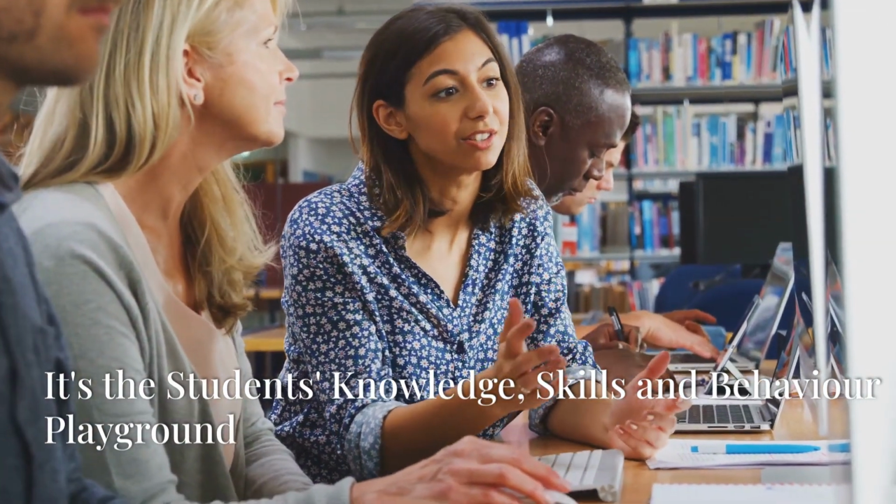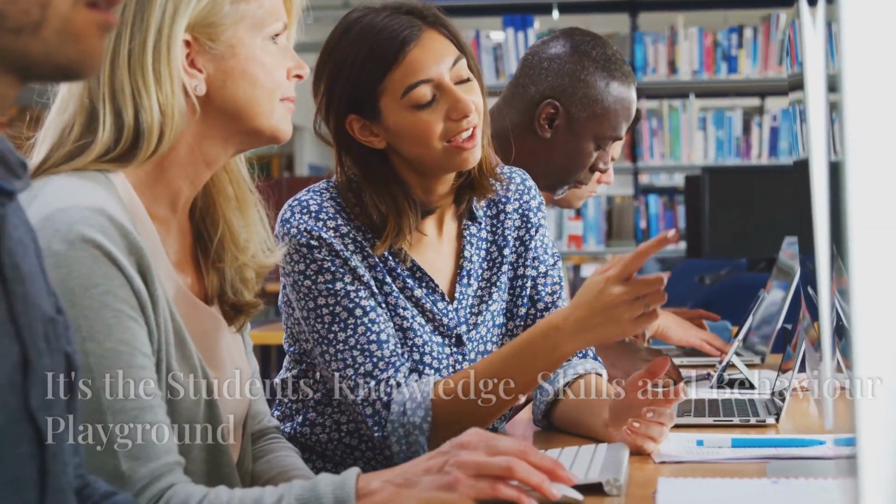Okay, picture this. A classroom buzzing with energy, students bouncing ideas off each other, totally engrossed in the lesson. That's the dream, right? To get there, we've got to ditch the old school one-way lecture and embrace a more interactive approach. Think of it like this. A lecture is like watching paint dry, but a facilitated discussion is like creating a masterpiece together.